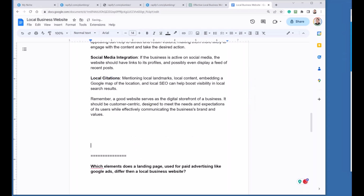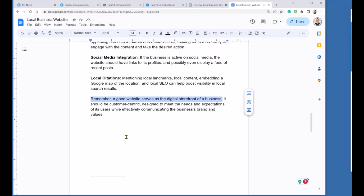Good. So remember, a good website serves as a digital storefront of a business. That is kind of what we know, but we don't realize enough. A good website serves as a digital storefront of a business. It should be customer-centric, designed to meet the needs and expectations of its users while effectively communicating the business brand and values. That part is also important.